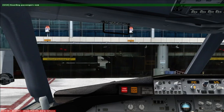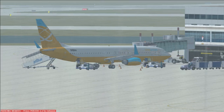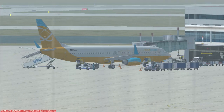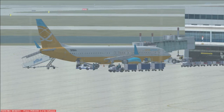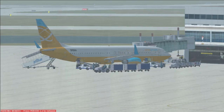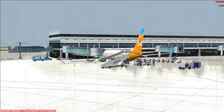We're going to be flying out of Orlando, heading over to Memphis tonight. This will be Orbit Airlines Flight 844 service to Memphis, going from KMCO to KMEM. The flight plan is in the title of the video, and we are sitting in the rain, good to go.